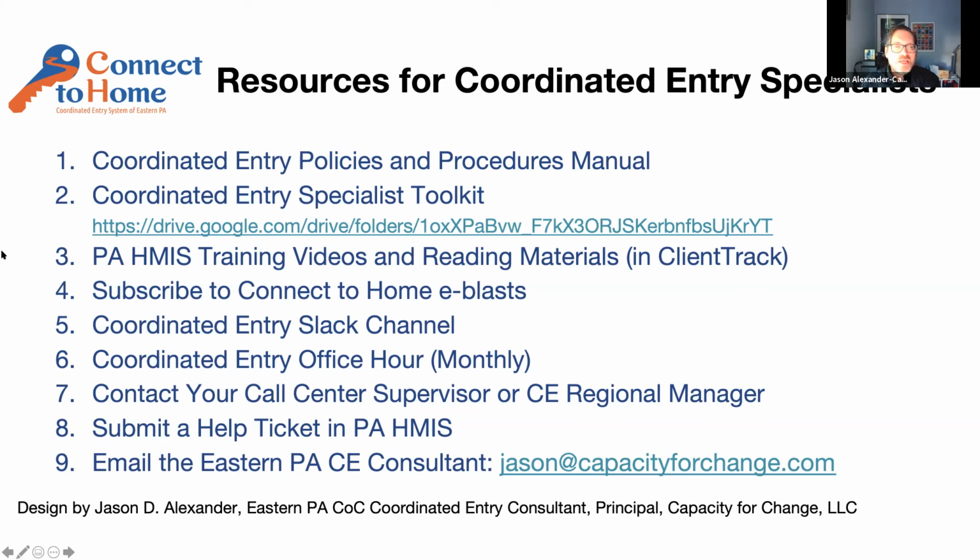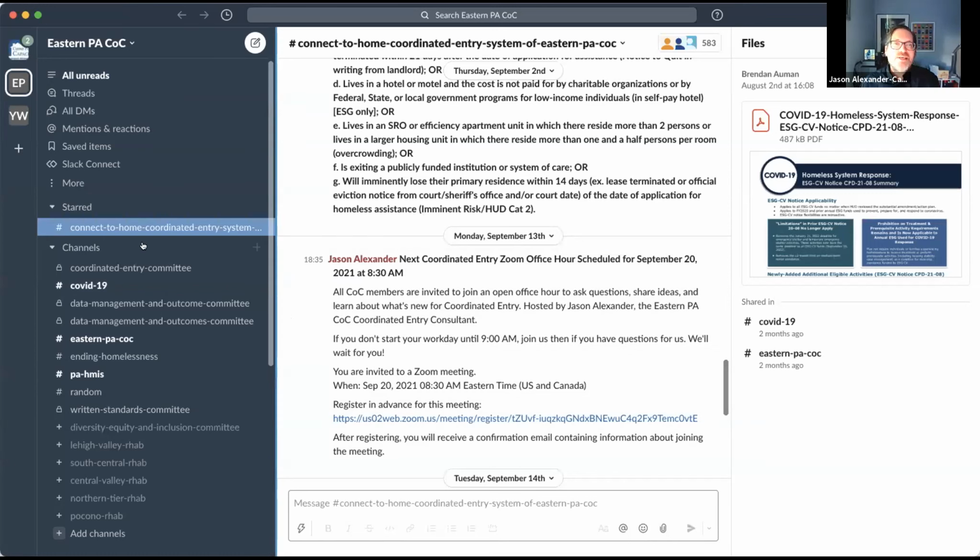Next, we have a court entry Slack channel. This is a heavily underutilized part of our system, and it's really important. It did replace the old work group workspace we had. Workplace is gone, and in its stead is our Slack channel. You can either access it on the web or through a dedicated application like I am now.